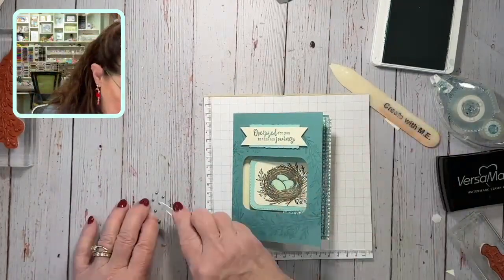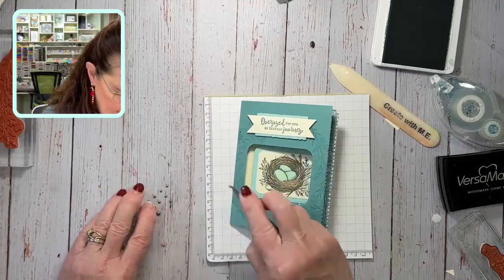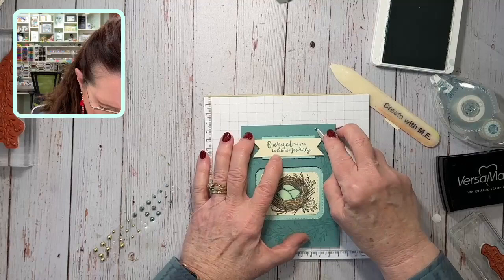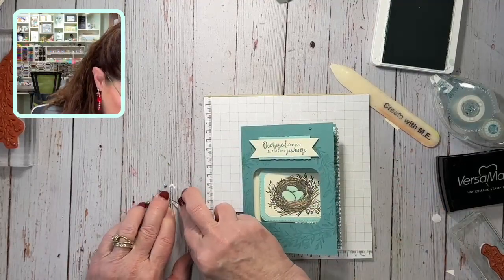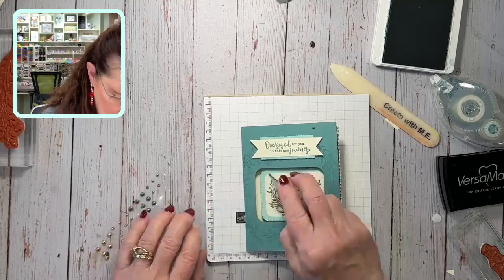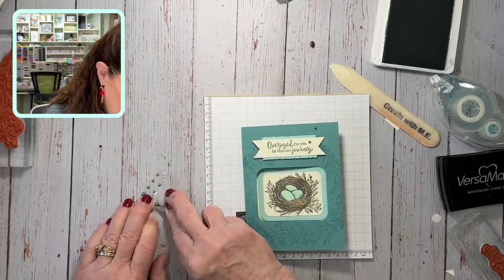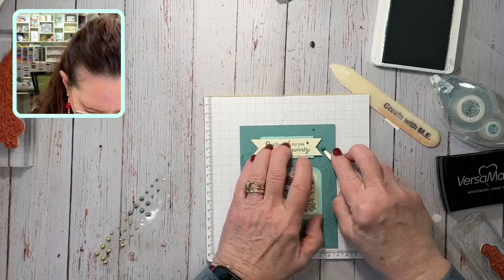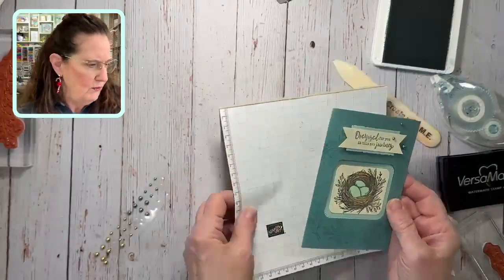So I'm going to use these pearls right here that are Pretty Peacock. I was going to put them around the greeting. Let's see. You can hear Peanut probably. So cute. Let me move some things here.